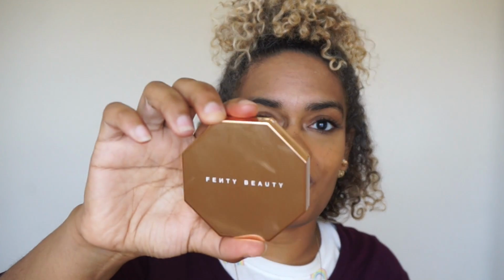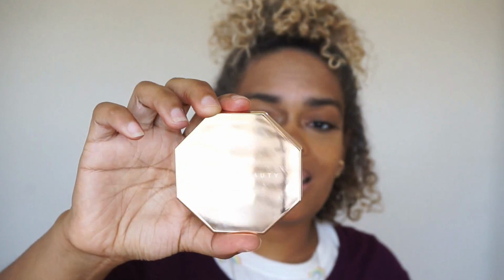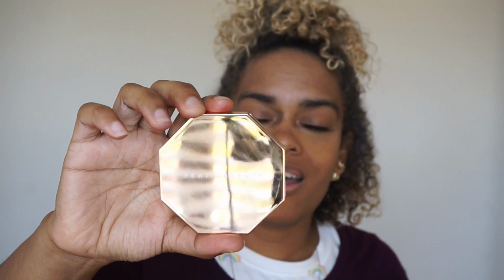The powders are 36, the bronzers are 30, and look at this packaging, guys. Look at that. Wow, you see my fingerprints on it, but look at that. It's the same Fenty setup, but with the rose gold kind of packaging. So when you're going through your makeup, you're like, oh yeah, that's my bronzer right there. Anyway, let me show you Bajan Gyal first.